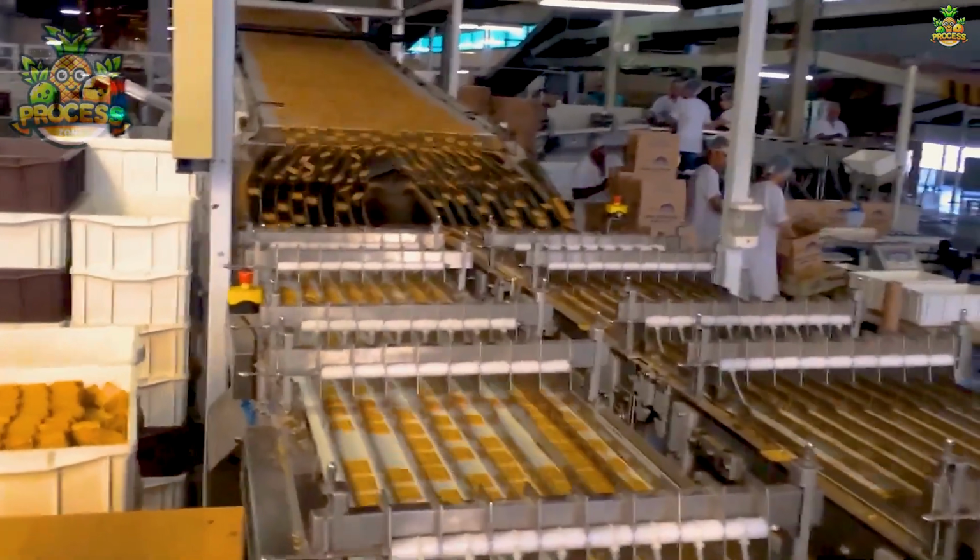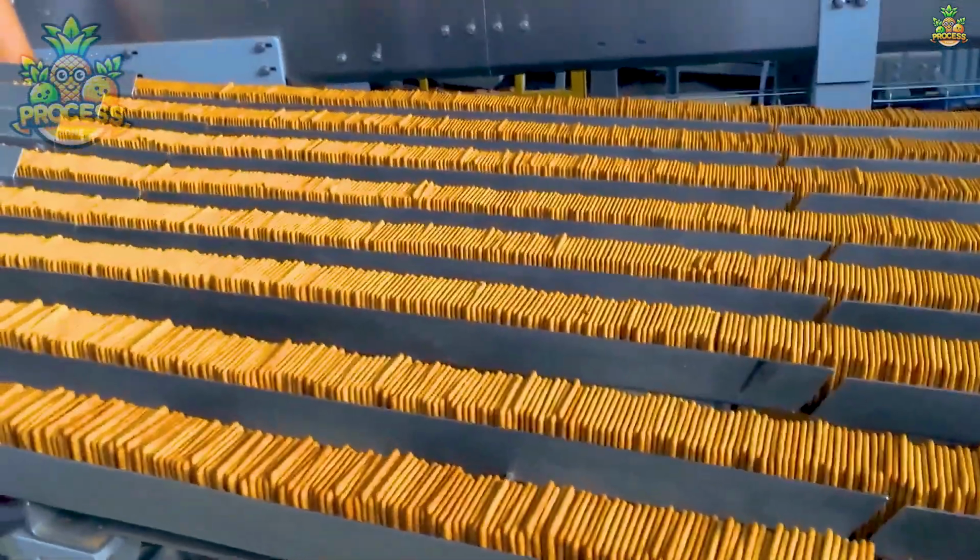It's a tantalizing process that brings forth an array of satisfying and delicious treats.